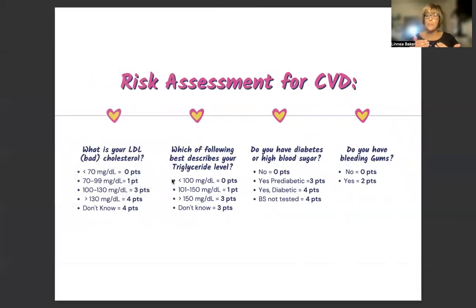So then we look at the bad cholesterol, the LDL. If that's less than 70, great, 0 points. 70 to 99, we get 1 point. 100 to 130 on the LDL portion of the cholesterol, you get 3 points. And if it's over 130 LDL, you're getting 4 points. If you don't know what your LDL portion is, you get 4 points.